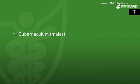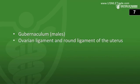Next, what is the fibrous band attached to the testis and scrotum that aids in normal testicular descent? And then what is this structure called in females? So this is called the gubernaculum, one of my favorite words. Now the female equivalent is the ovarian ligament and the round ligament of the uterus.